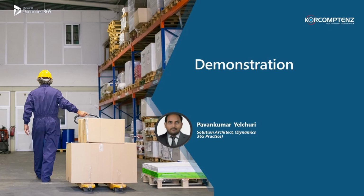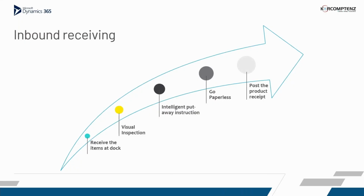So now we will step into the demonstration where we can see the application of Dynamics 365 for finance and operations, where we can see the advanced warehouse module and also some inbound and outbound scenarios. Today on the inbound receiving, we'll go through some of the scenarios, like how to receive the items at the dock by the warehouse and the worker doing the visual inspection. And then finally, the mobile app, and how it intelligently queues the put-away instructions to the worker. We can see those things and finally go paperless. And finally, post the product receipt by the warehouse for whatever put-away was done.